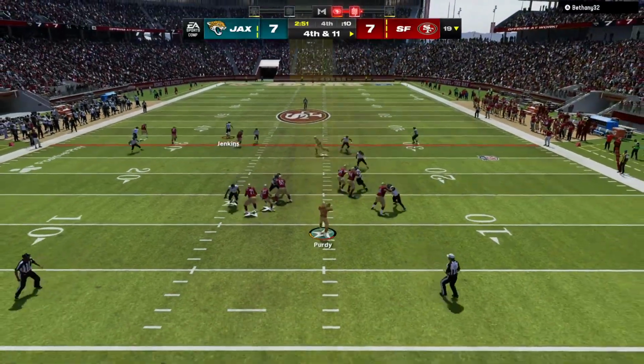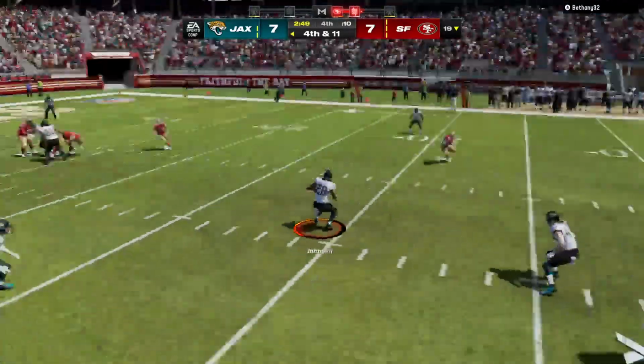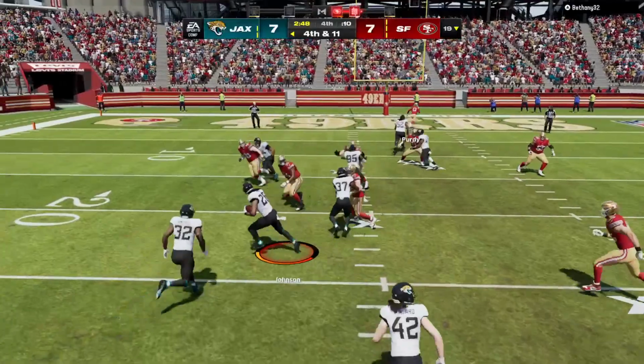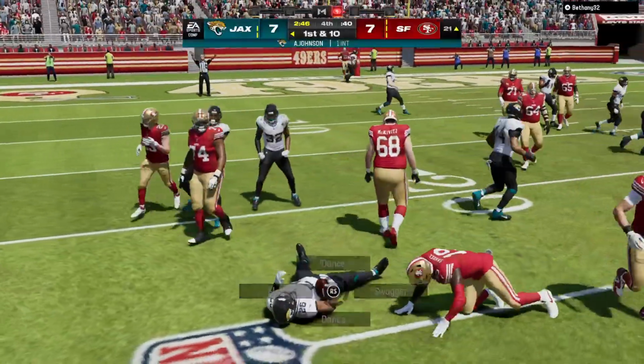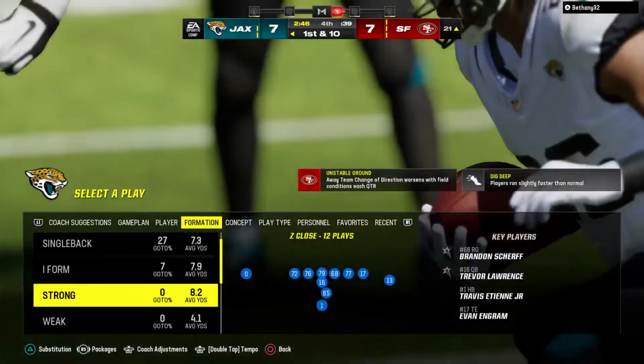Fourth down try. Here's Purdy. And this is going to be intercepted. Picked up by Antonio Johnson. And he's going to return it to the 21-yard line.